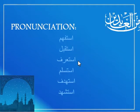This one, istaqbala. Right. Istaʿrafa. Right. Istaslama. Right. Istahdafa. Istashhada. Notice how the sheen becomes an ending consonant, not a beginning consonant. Istashhada. Okay, so hopefully you got all of those.